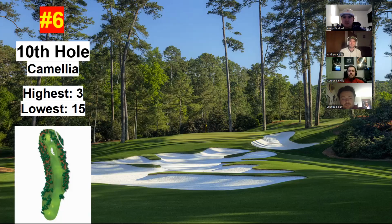One more thing I would say about this is it's a great playoff hole. I think it's way better than 18 as a playoff hole. Josh, do you agree with that? Lowest score ever made, eagle, probably obvious. That's been made 10 times. Highest score ever made is a 9 by Danny Lee in 2009. What did Rory make on this hole? I think he made a 7. Pretty sick triple. Well, he didn't take any penalty shots. That's crazy.